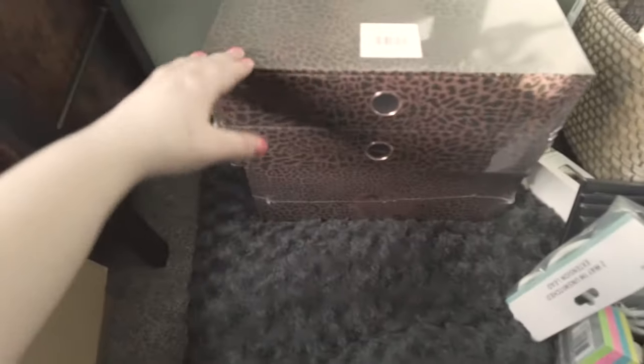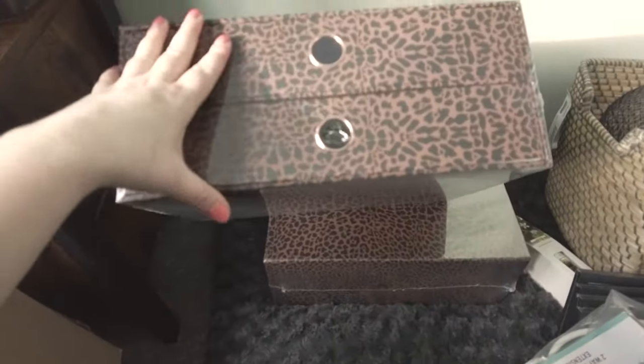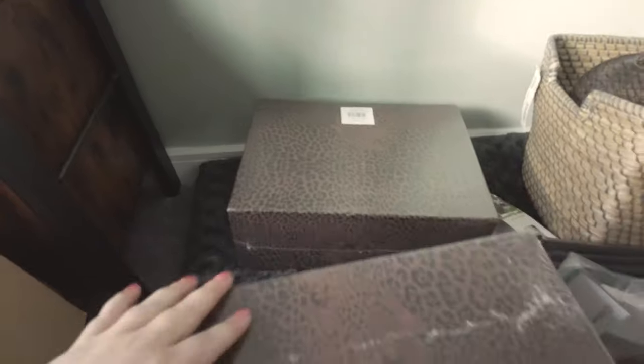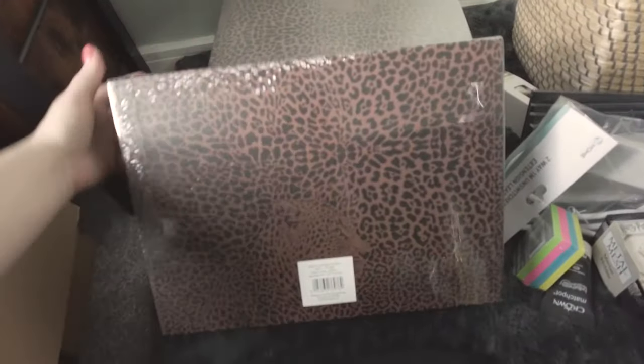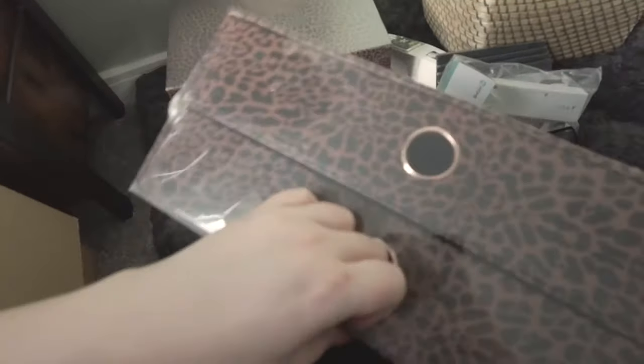Right, I got these drawers. These are for my desk. Eric said he didn't really want any. He doesn't think he'd use them. So I got myself some because I do end up with a lot of clutter on my desk, especially because I have a vlogging camera and memory cards and all that sort of stuff. So I thought they would be useful for my desk. I got two of them. They were supposed to be $6.99 each, but they were on offer for, I think, $5.99 each. So they're quite cute.